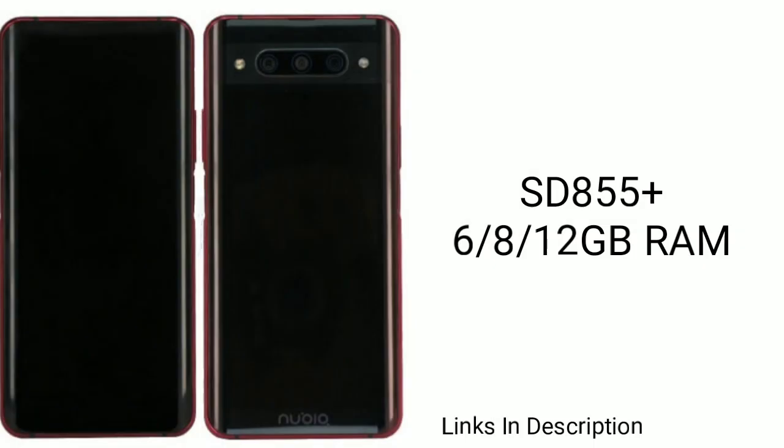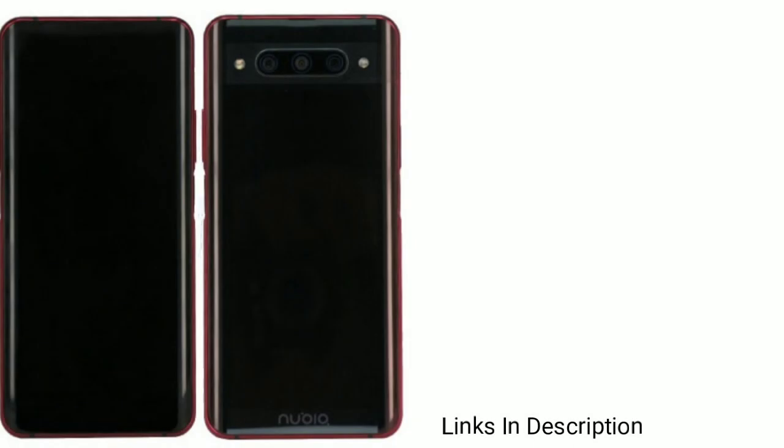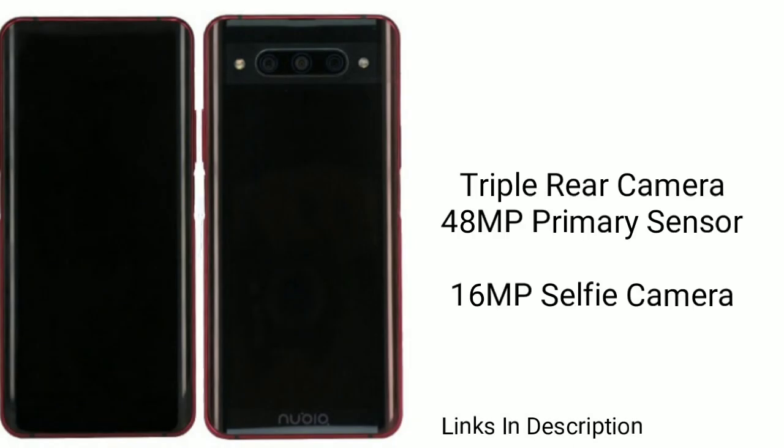The listing shows that the Nubia phone will have 6GB, 8GB and 12GB RAM variants with an internal storage of 64GB, 128GB, 256GB and 512GB. There will be no support of external storage on the device.